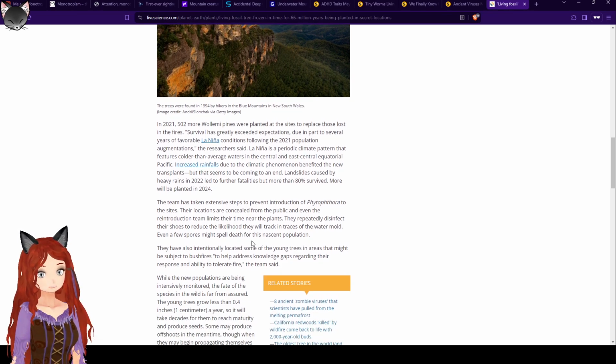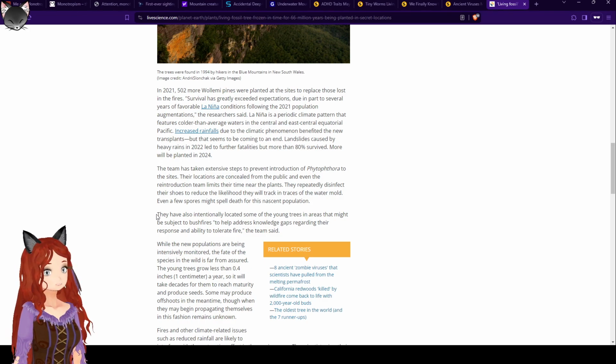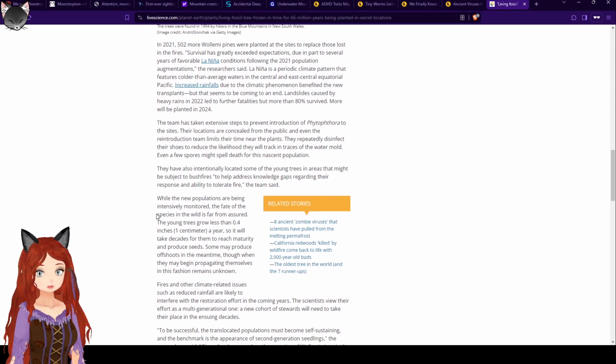The team has taken extensive steps to prevent the reintroduction of the water mold to the sites. Their locations are concealed from the public, and even the reintroduction team limits their time near the plants. They repeatedly disinfect their shoes to reduce the likelihood they will carry traces of water mold. Even a few small spores might spell death for the nascent population. They have also intentionally located some of the young trees in areas that might be subject to bushfires to help address the knowledge gaps regarding their response and ability to tolerate fires.